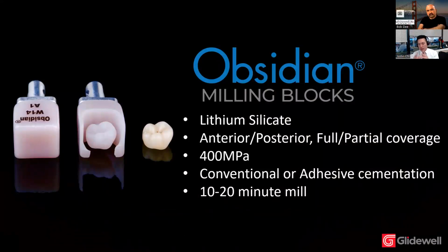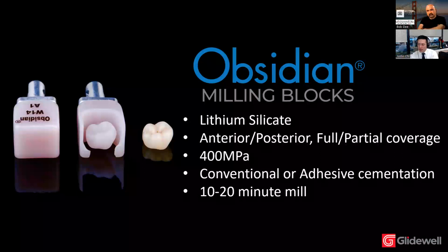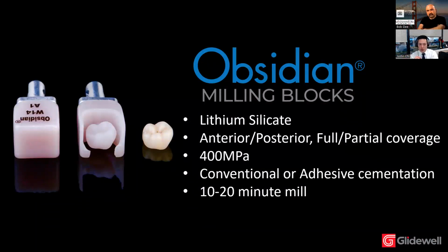Because it is a glass ceramic, it is more prone to chipping. To reduce the risk of chipping, it mills in a partially crystallized state. So the block is a little bit purple in color to remind you that there's something else that needs to be done to it. In the oven cycle of about 25 minutes, it's going to crystallize. There are crystals within it that enlarge and will reach a hardened state of 400 megapascal flexural strength.